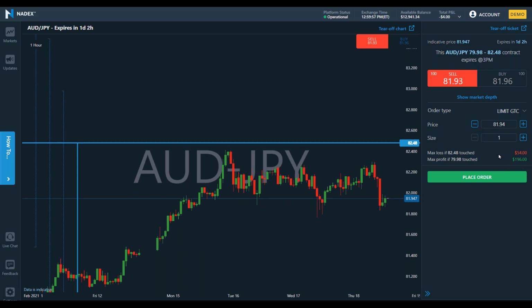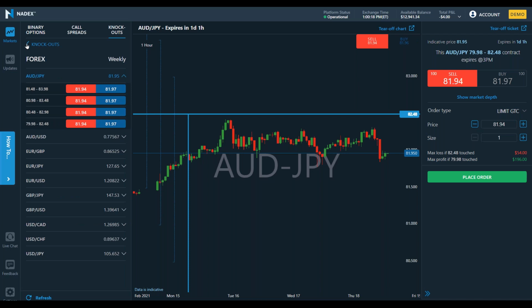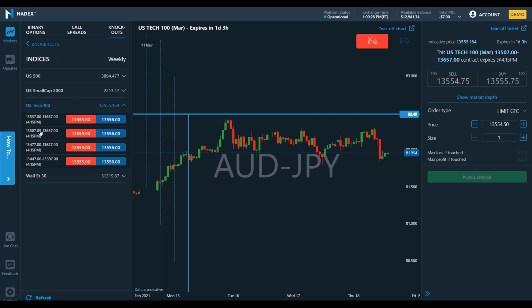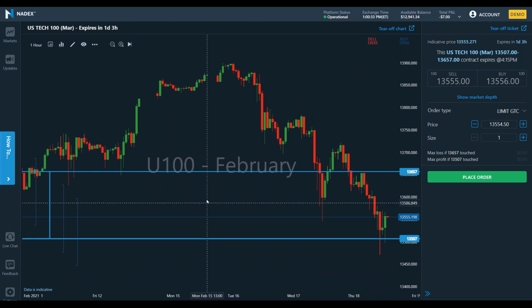Now, notice here, for instance, the Aussie yen, these contracts only have a total notional value of $200. All right, so each knockout will have, you'll see what your potential maximum profit and maximum potential loss, and the ranges will be different depending upon which product you choose, whether you're choosing indices, foreign exchange, or commodities. All right. As I mentioned, for instance, let's just take a look at the Nasdaq, because I used it as an example earlier. Boy, the Nasdaq's really been all over the place, hasn't it?